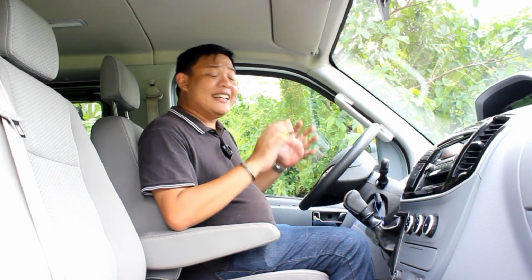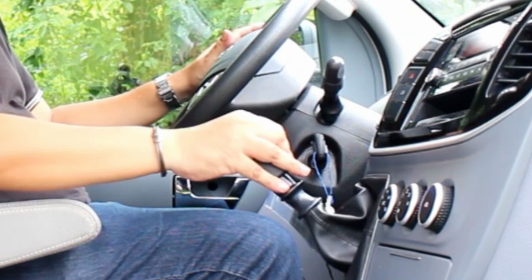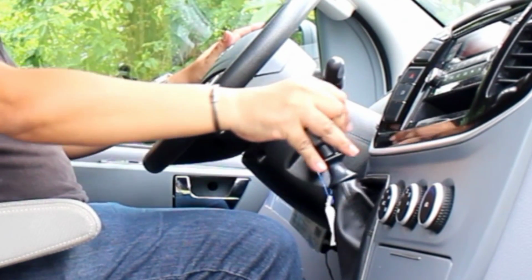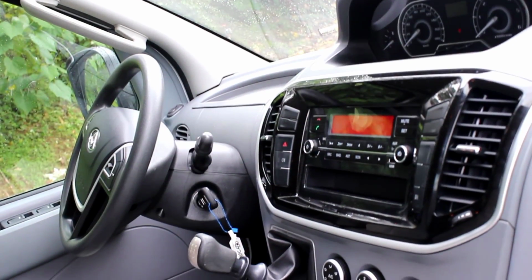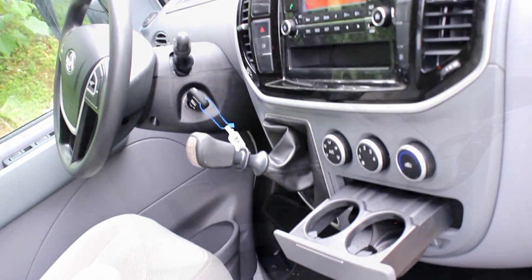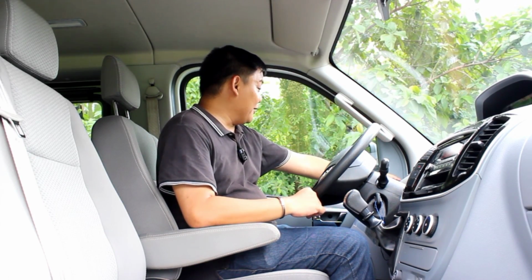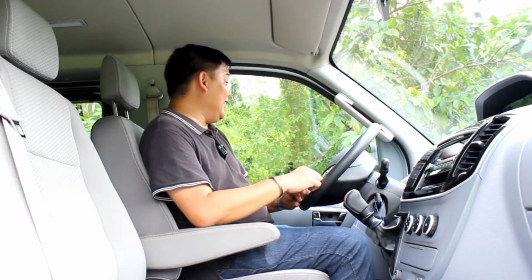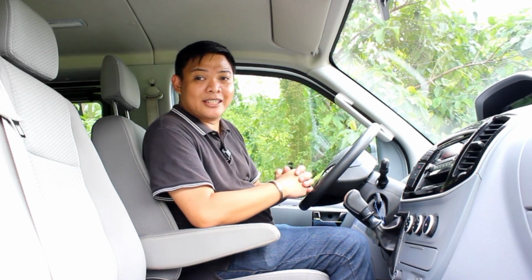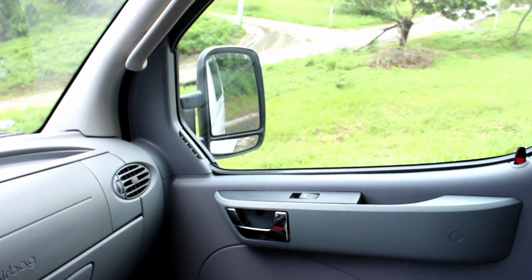But more importantly, everything is well within reach despite its size, and I love the position of this gear lever because it makes driving a whole lot easier. There's definitely less fatigue involved with the gear lever positioned closer to the driver. But they didn't exactly hit a home run when it comes to ergonomics, because adjusting the side mirrors will require you to stretch a bit and then check back to see if you made the proper adjustments. But that's a minor gripe. And besides, that's something you'll do not too often.